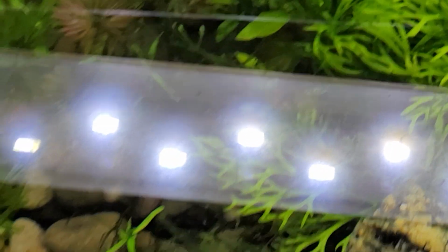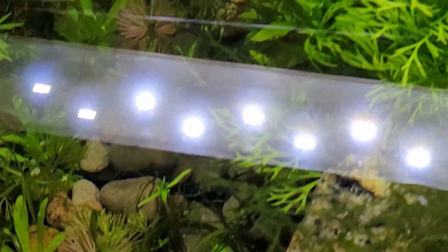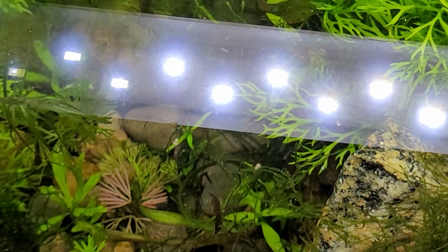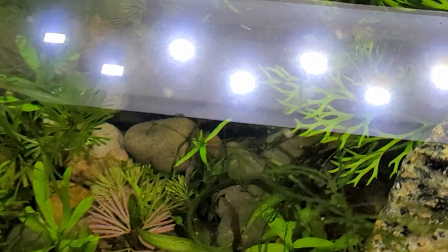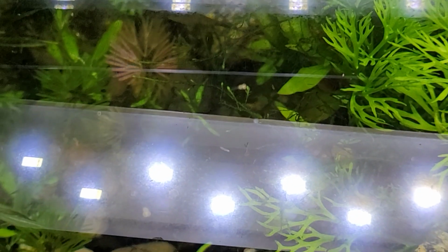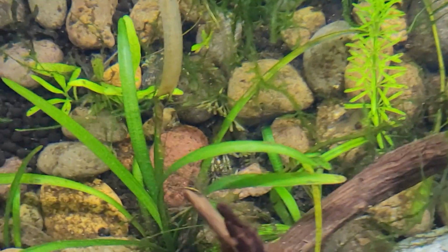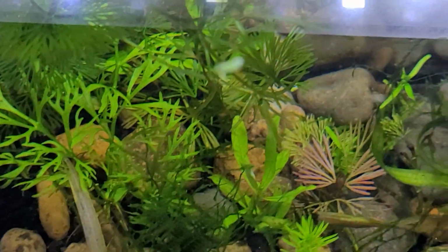right? Let's see if we can focus it. In this tank somewhere, there's babies that are just not focusing. There's a whole bunch of them right here, but they just don't want to focus. So yeah, that's the update here, and the tank looks good. Looks like it's doing well. The moss will be there to protect them.